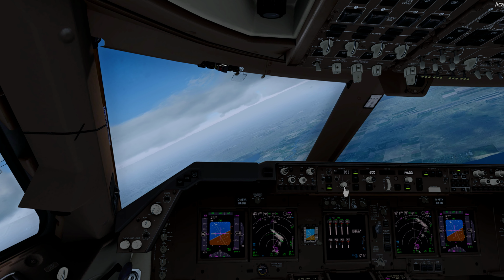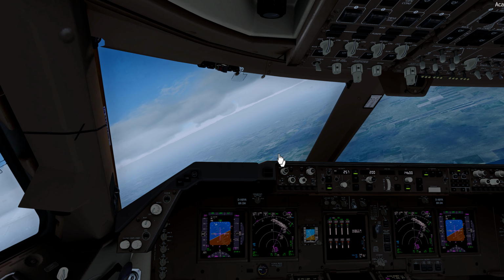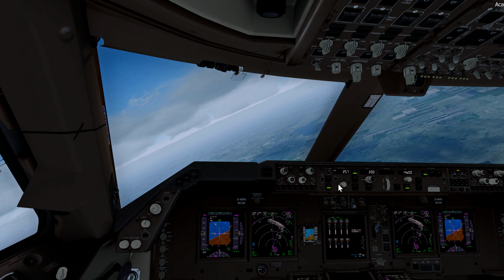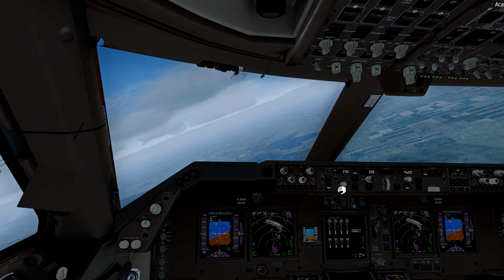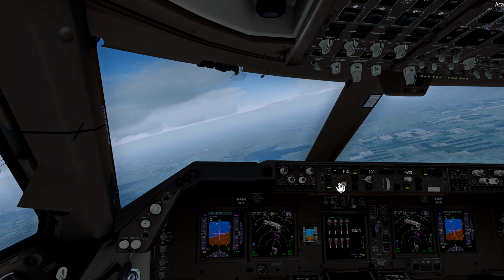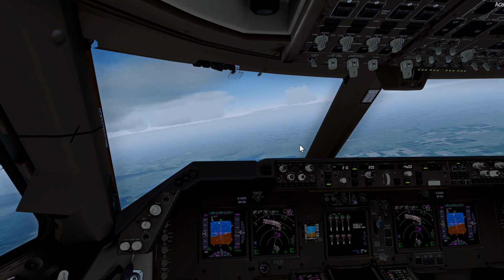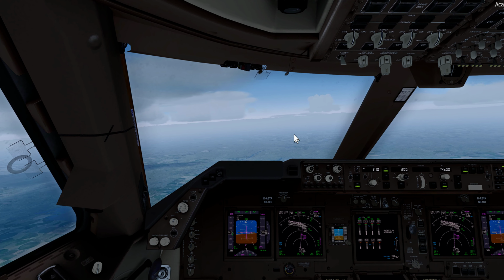November 1019, you can turn right direct Kremlin or intercept the 090 radial. November 1019, will intercept the 090 radial inbound. And do you have a heading for us to intercept the 090 radial inbound? November 1019, you can turn right heading 280. I'm going to deploy some speed brakes here to get us down to 210 knots as we cross Hegan.